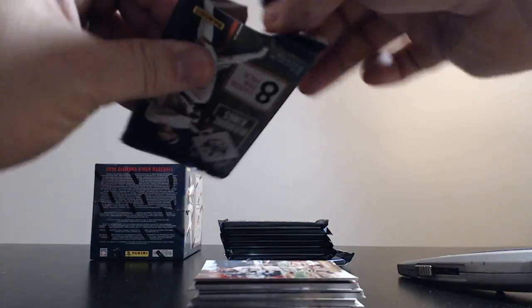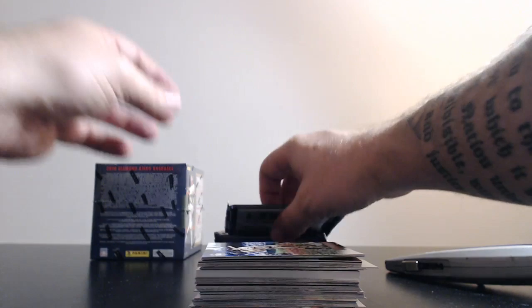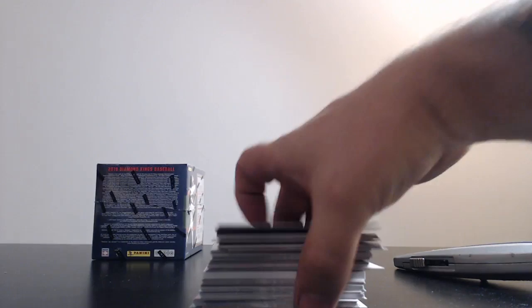There's a fat card. There's definitely something there. That's gonna be your Juan Soto. Autograph relic numbered to 10. That's what I'm saying. Actually, I think there's a... Nope, that's probably a blank.